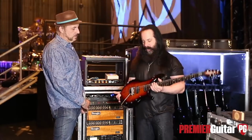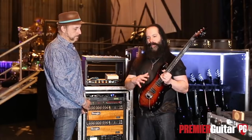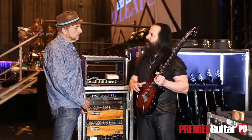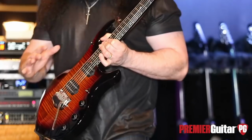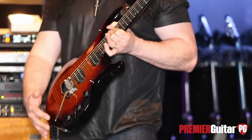Now this particular one I'm holding is called the Tiger Eye, and this was the only one we did as a limited edition. So there were 300 of these made, 6 and 7 string. And the thing that's unique about this guitar is it's the only one that's made of alder. So the sides of the guitar are alder.